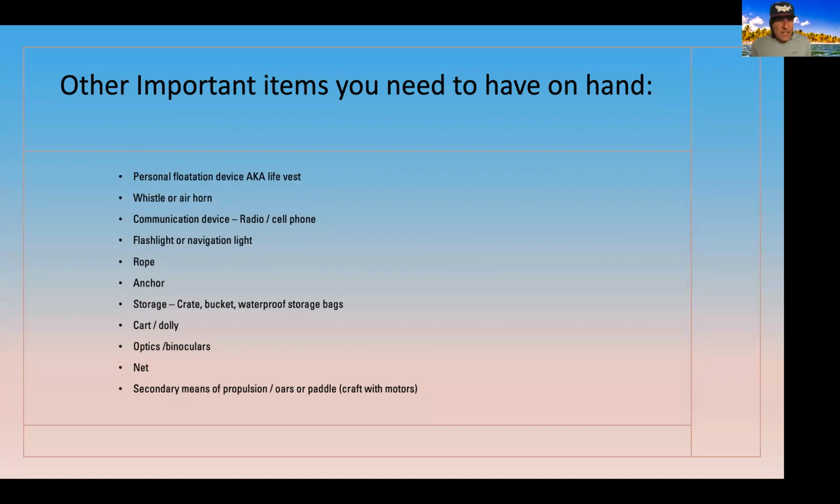Other things that you need to have on hand whenever you're going out: you can go to the Coast Guard website, I've got this list here, but just make sure you've got the basic safety equipment. Being safe on the water is really important. I didn't mention it here, but Marshall, you mentioned it a little bit ago: take a buddy, and make sure you take the stuff you need.